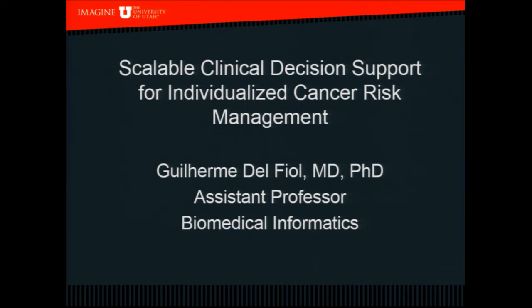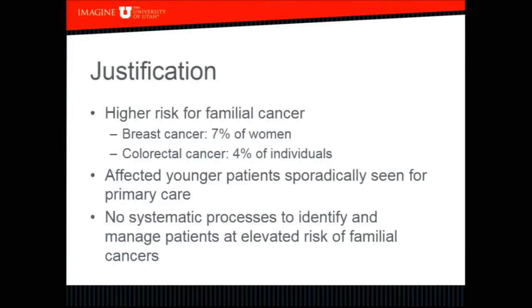We're going to talk about this new project that got funded back in September. We've been working on it for 6 months now. The idea is to use clinical decision support tools that we have developed in our department and extend those tools to a specific use case, where we use algorithms to scan the records of patients and try to find out who might be at a higher risk for certain kinds of hereditary cancer. And we're going to talk about that in more detail.